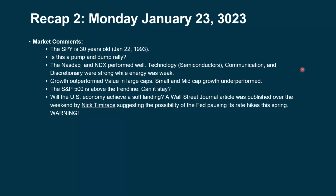Another thing that happened is there's a Wall Street Journal article, and the market's been burned by this before. An article written by this same person, published over the weekend by Nick Timiraos. I don't know if I'm saying that right. He's suggesting that the Fed may pause its rate hikes this spring. Be careful of this. The idea is that this particular reporter is kind of palsy with the Fed, and sometimes when they want to float something to the market, they'll contact this person and have him do like a plant in the story. Have him write something about it, see how the market reacts to it, and then it's like, okay, now we know how the market's going to behave if we actually go forward with this idea.